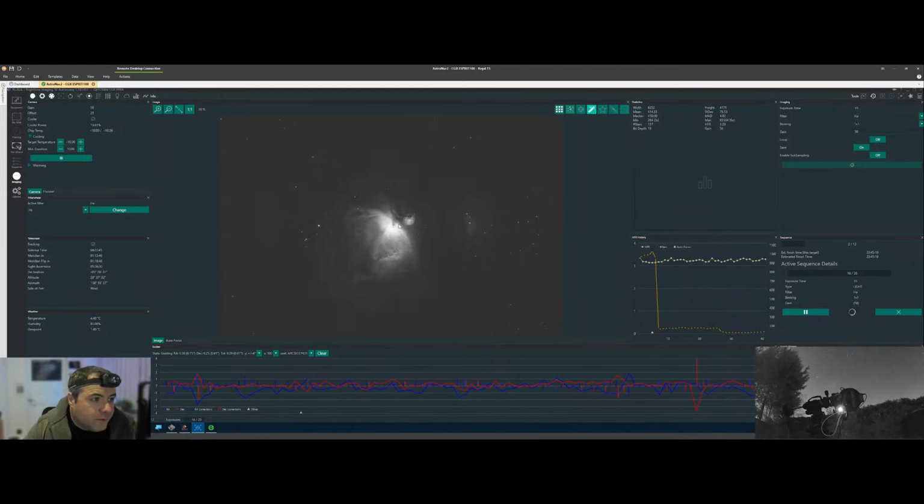It is obviously the brightest nebula in our sky. You can almost see it with your naked eye. If you just look just underneath Orion's belt, you can see a fuzzy blur, which is this.